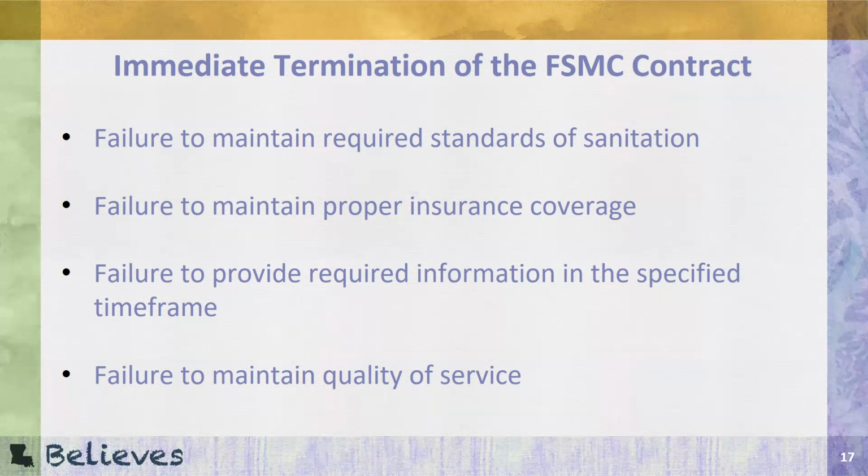Please be aware that failure to meet health inspections as represented by LDH findings during site inspections or other food facilities under the FSMC control is not only grounds for termination of the contract, but it may exclude the food service management company from consideration in future RFPs or contracts.